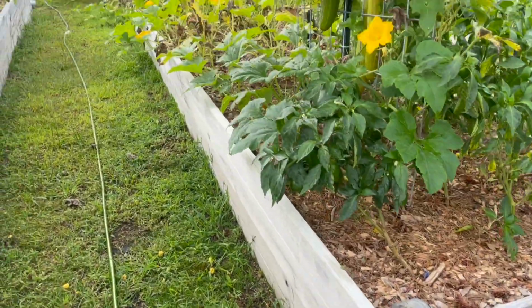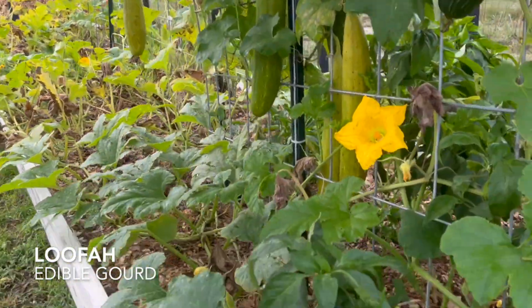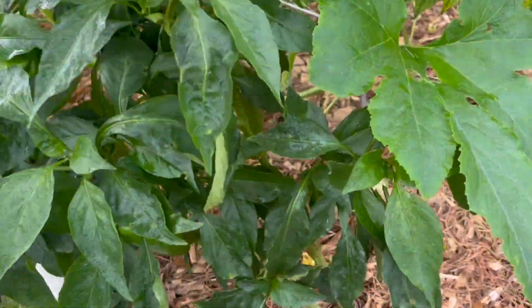We come forward, what you're going to see here is the loofah gourd. I'm also going to see some more peppers. Hooray!